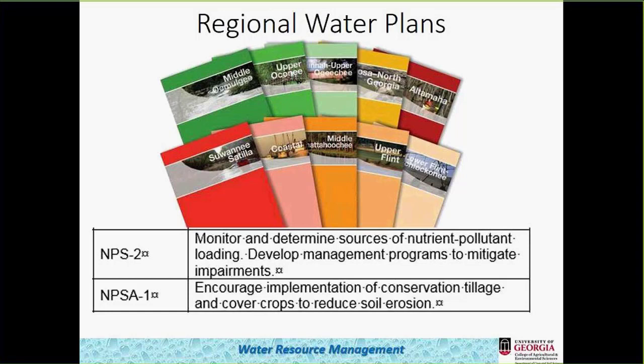Those are just two of the management practices in most of these water plans. And the first one's looking at monitoring and determining nutrient movement, looking at how do we deal with nutrients in our water sources. We talked about hypoxia yesterday here in the Gulf. We have small pockets of that around some of the lakes. We've got that little swamp down there called the Okefenokee Swamp that we have to deal with, along with Florida. So how do we deal with those nutrients, and where do those come from? And this project I'll show you is right on the edge of the Okefenokee.